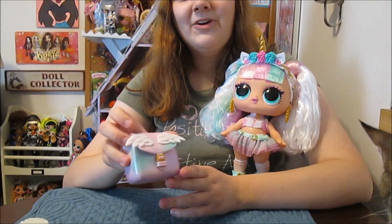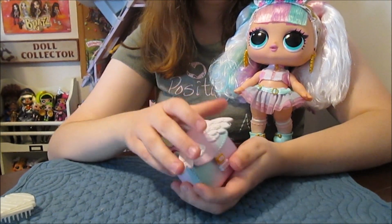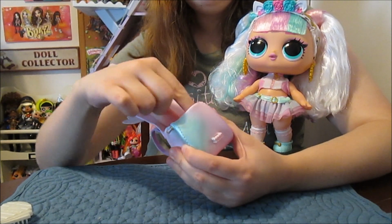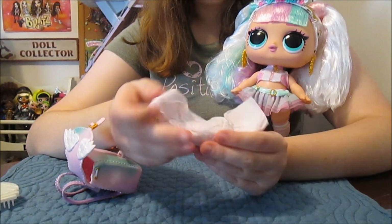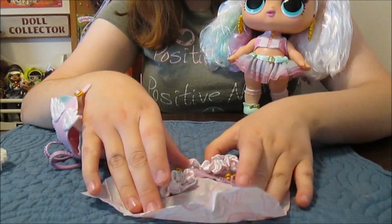Super cute. Also looks like a piece that would come with the small dolls. Yes, really cute with the littles. All right, so then this opens up and is a functional bag. She can really use it to carry her extra pieces. So in here, I think we're going to have some hair pieces.